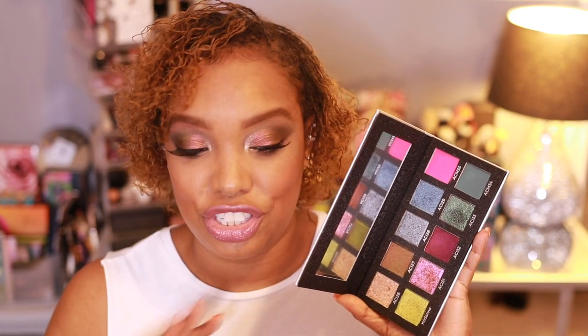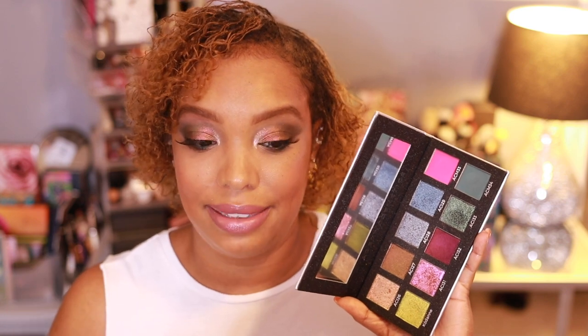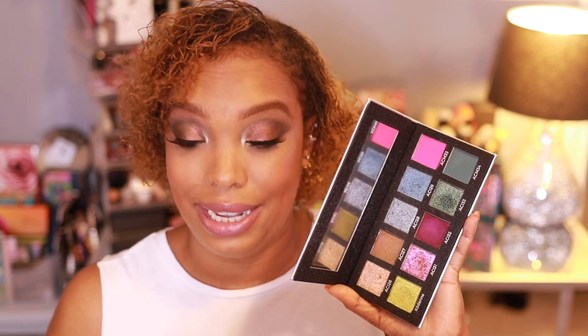The color story is just fantastic, amazing. Performance is amazing, and I have been enjoying this. So with that being said, you already know how I feel about this palette. And this would be my favorite look. Oh my gosh, I enjoyed look number one so much, and I also enjoyed look number two, so I can't pick between those two.